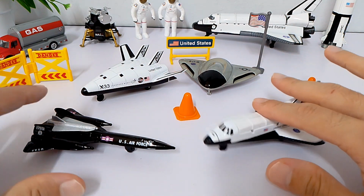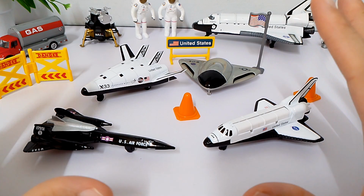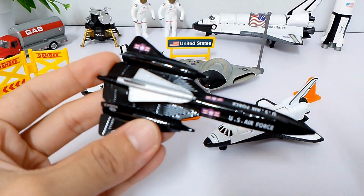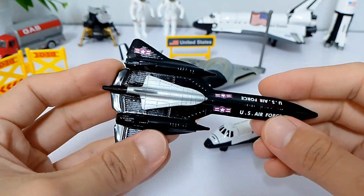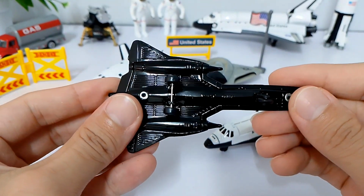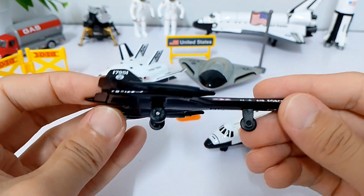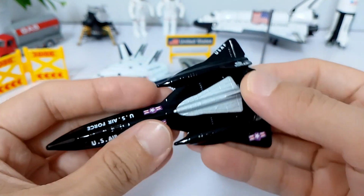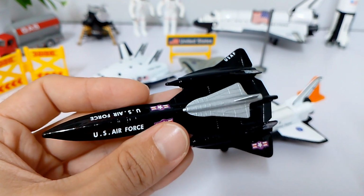So up next, final. I'm saving the last one, the very good one for the last, and that will be the SR-71 Blackbird, my all-time favorite plane. This is a very, very nice looking Blackbird. Now this is, whoa. It's all black, very shiny, glossy painted. All right. It's very, very nice.